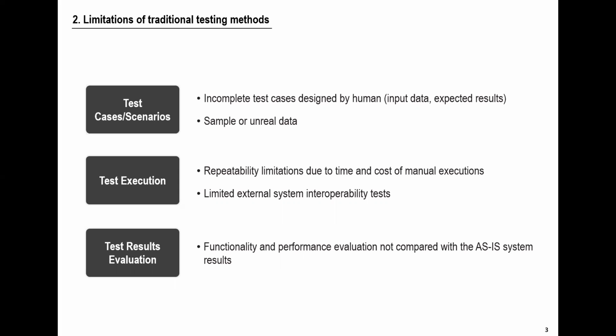Once tested scenarios and cases and data are prepared, IT project members, such as developers, designers, business leaders, and customers, execute tests, record defects, and debug repeatedly. As the test coverage expands, it becomes difficult to test the entire related service repeatedly whenever there is a modification to the new system due to limited time and budget.